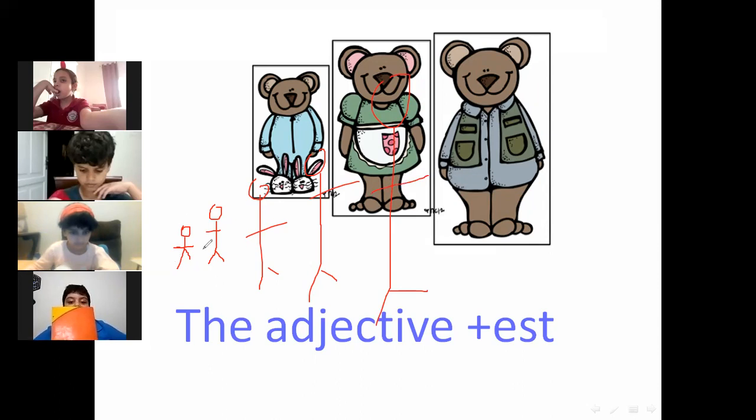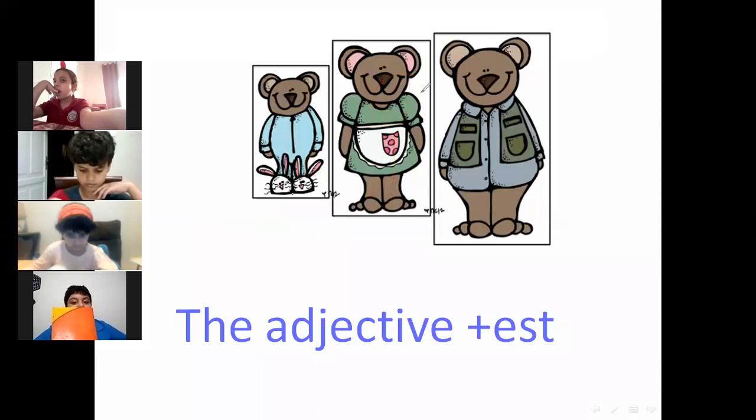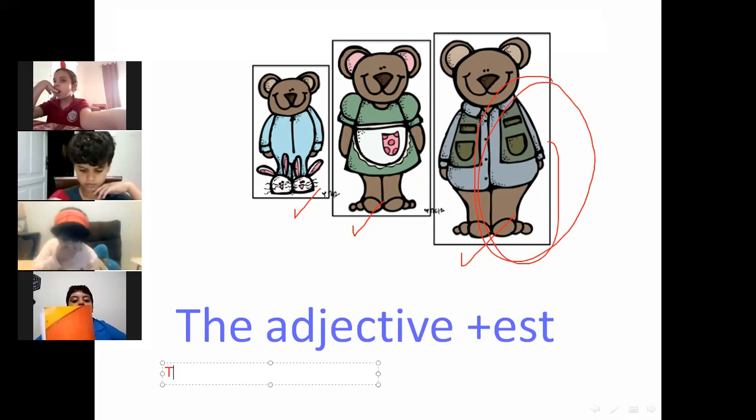Okay, look here. When we say the second boy is taller than the first boy, and the third boy is taller than the second, and the fourth boy taller than the third, and the fifth boy is taller than the first, second, third and fourth, we will not say that. There is a different way. We will say the last boy is the tallest. For example, here we have baby bear, mom bear, and dad bear. So we will say the father bear is the biggest bear or the tallest bear. We will write adjective plus est. For example, if I'm the tallest one in the class, I will say I'm the tallest.